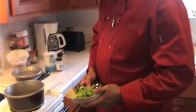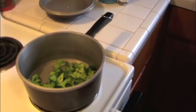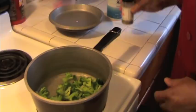Okay. So we're going to put this into a small amount of water. Basically, we're just going to let it cook for a few minutes. It doesn't take long. Add a little bit of salt and pepper to it. I believe in flavor. I was trained, no matter what it is you're cooking, put some type of seasoning on it, so when it comes out, it tastes like something. You know what I mean?